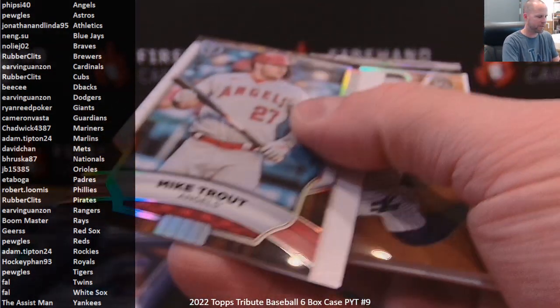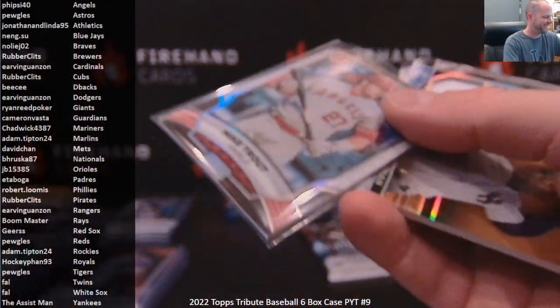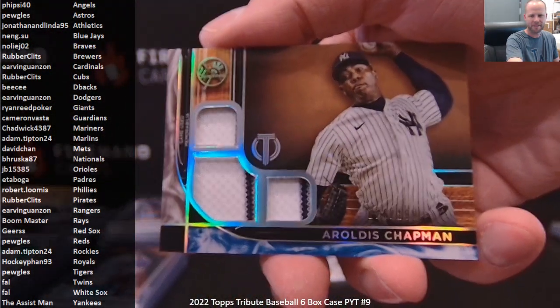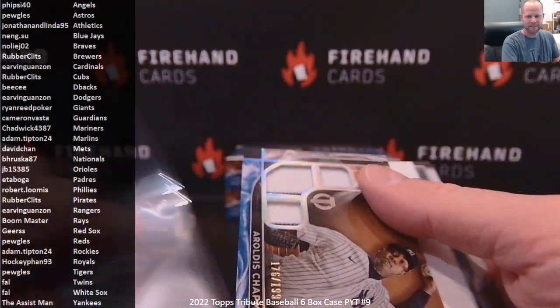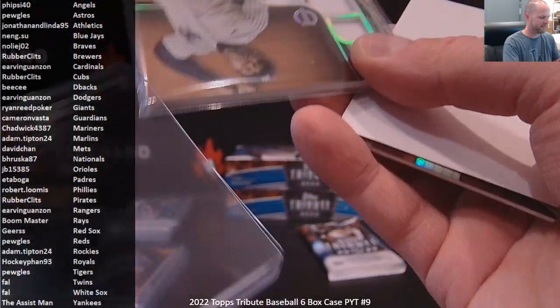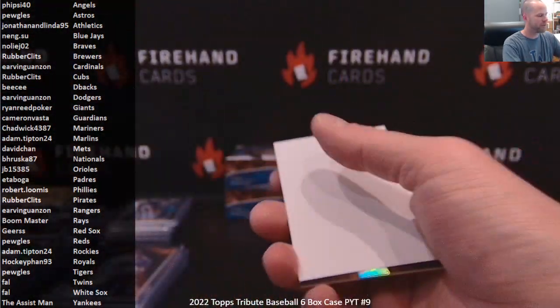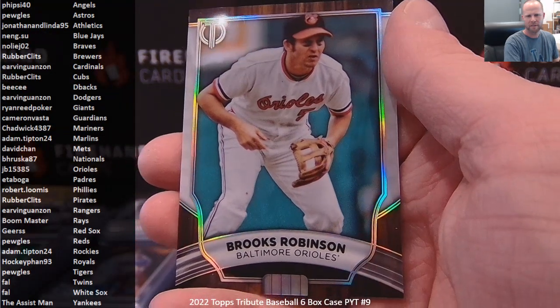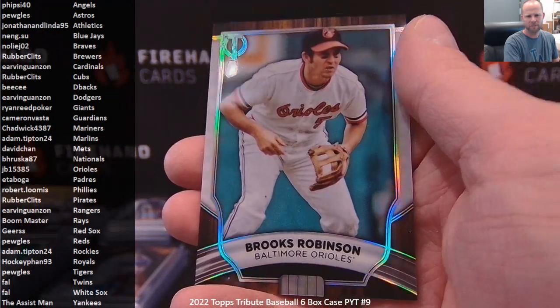The Angels. Aroldis Chapman triple jersey for the Yankees, 176 of 199. Don't say that in the chat. Somebody might get the idea that they should be able to argue that on every single one of those cards. Brooks Robinson for the Orioles.